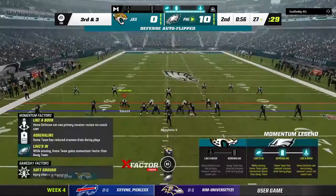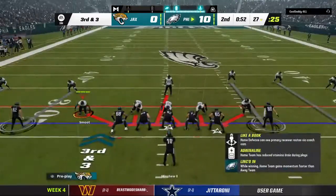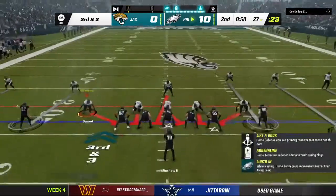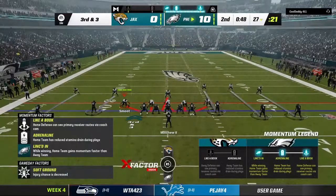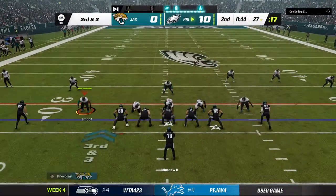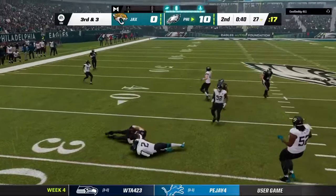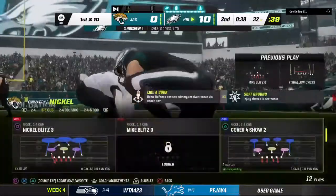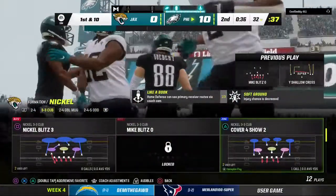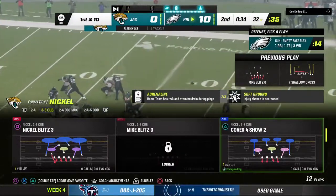And the Jags with 5 in the secondary now on 3rd down. Now back to throw. He finds his tight end, Goddard. That's complete. And he is going to have an Eagles first down by a couple of yards as they're able to convert here on 3rd and 3.